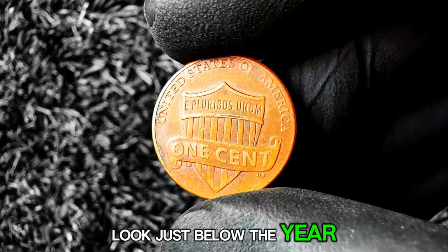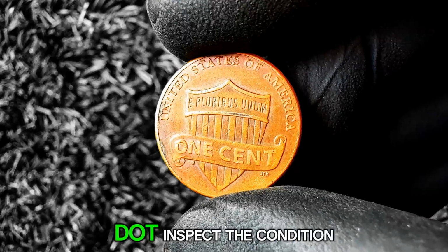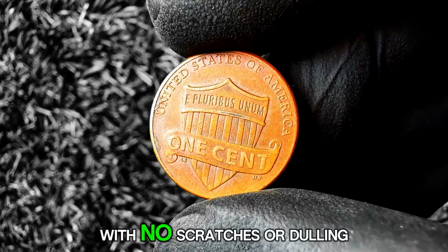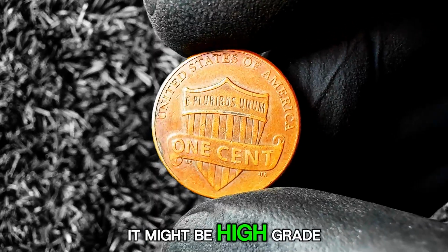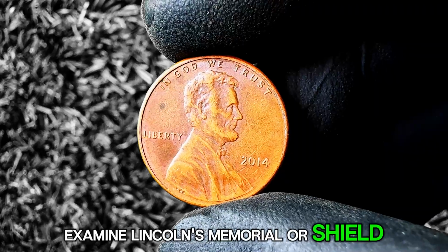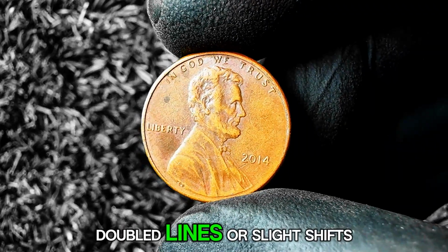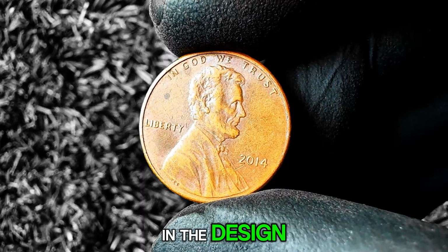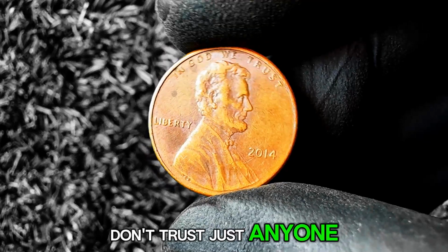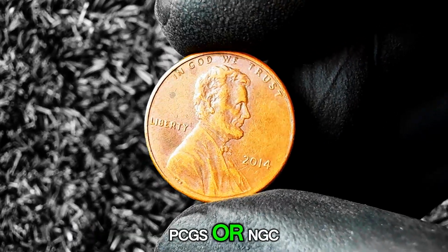Look just below the year. Is there a mint mark? If not, that's step 1. Inspect the condition. If it looks freshly minted, with no scratches or dulling, it might be high grade. Flip it. Examine Lincoln's memorial or shield on the back. Look for unusual textures, doubled lines, or slight shifts in the design. Get expert verification. Don't trust just anyone. Use certified numismatic services like PCGS or NGC.